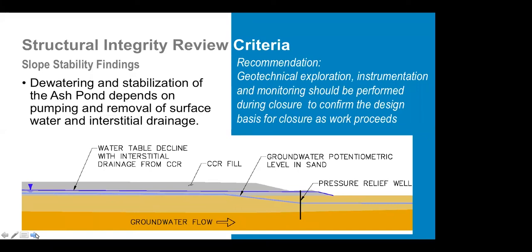It will be important that the water table decline with the excavation and with the operation of sumps to remove water from the ash pond in order to meet some of the design assumptions for the sequential excavation of ash material. Consequently, one of our recommendations is that geotechnical exploration, instrumentation, and monitoring be performed so that the design basis can be confirmed as work proceeds.